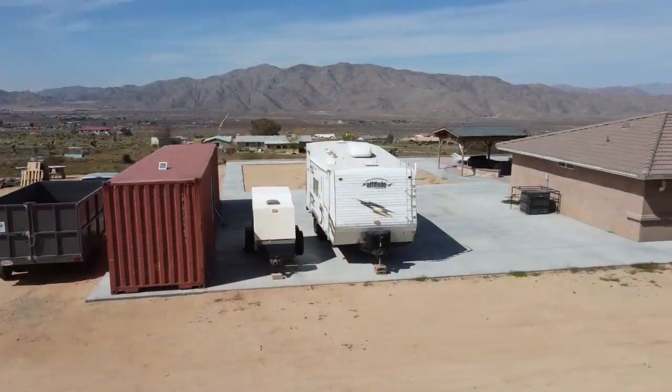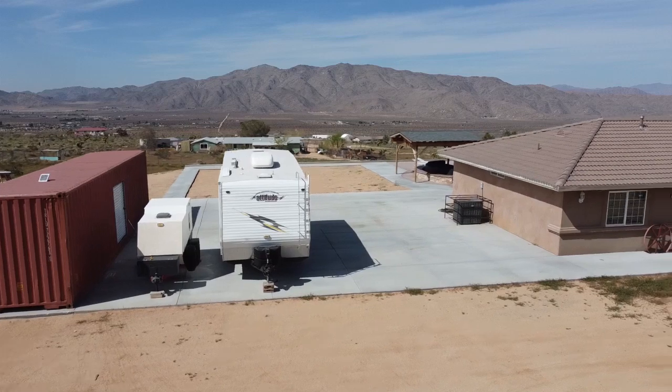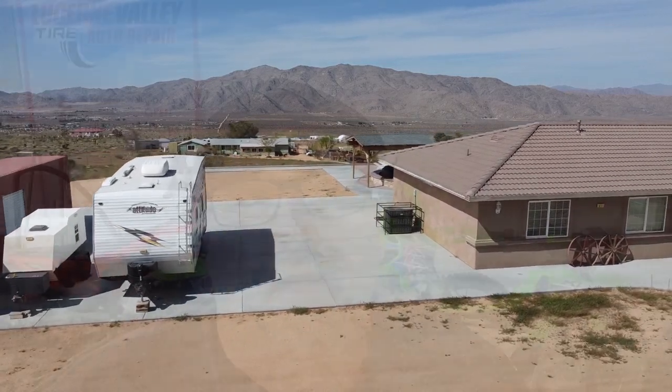Now where does that leave us today? It's sitting in my yard. You've seen I tried to sell it in the past. I don't know what it is about the demographic that uses a tiny camper, but I had a lot of trouble getting people to do what they said they were going to do.